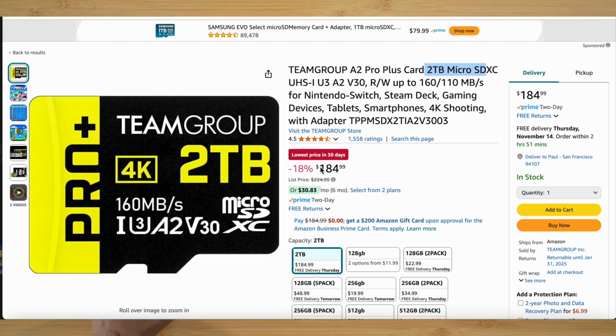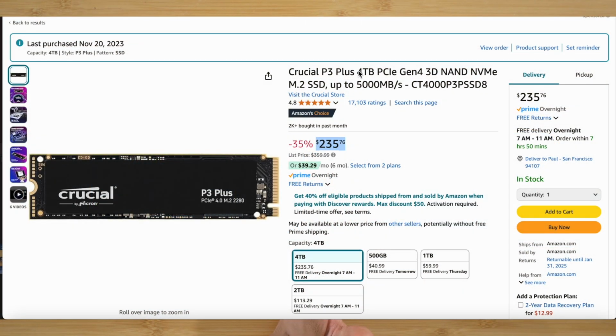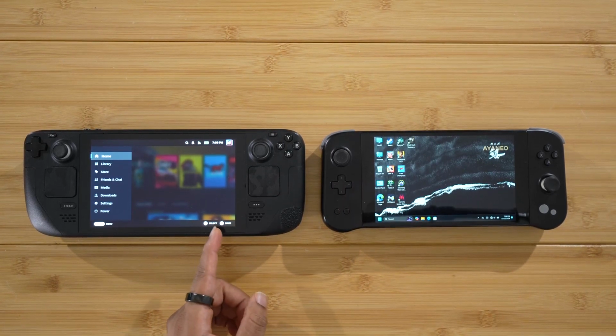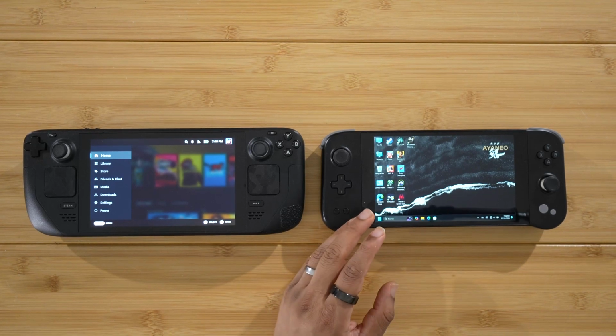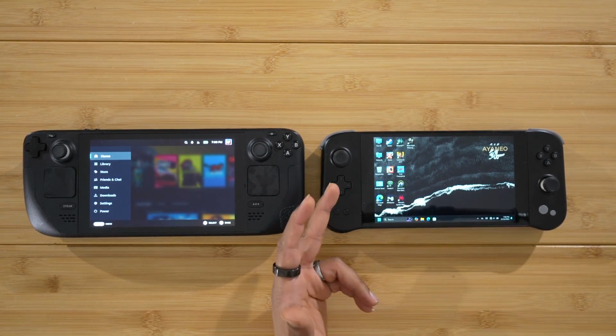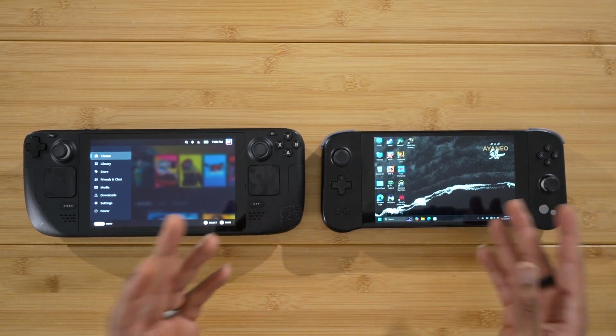So it's going to cost you almost $400 to get 4 terabytes in here, and you can get 4 terabytes for around $250. You know, a 4 terabyte SSD for like $250. So you can definitely expand your storage for less on the Next Lite, but I think it is cheaper if you were to get a 1 terabyte SSD and put it in here. It would cost less than buying an additional 1 terabyte or 2 terabyte SSD for the Ayaneo Next Lite. So it's kind of give and take.